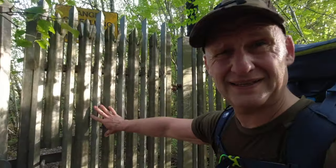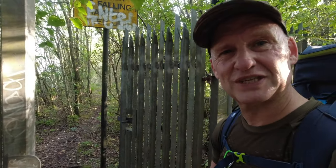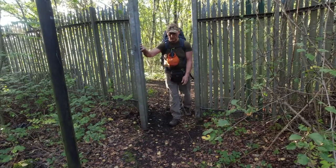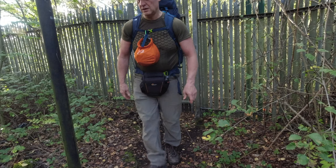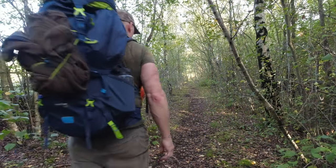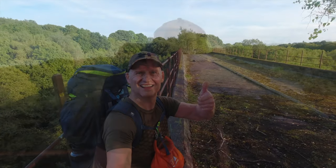Well, this is it. I know there's a gate though, but as you can see, it is unlocked. Come on, let's go and see what it's about. Well, this is it. This is home for the night. I brought the hammock today because I've been here before and I knew there was quite a selection of trees up here that I can string the hammock across.